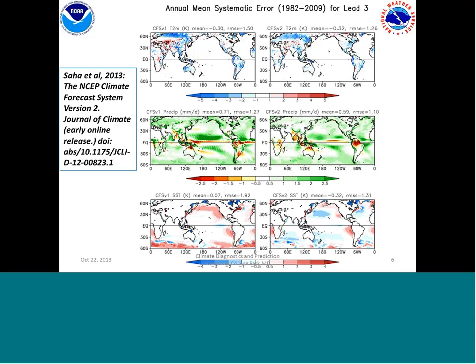So, I mean, they're very different. But if you look at the RMS, in every case, there is a reduction. So version 2 was better than version 1. But remember, when we went operational, when we started the Hindcasts, we didn't have any of this. We didn't have 1982 to 2009 present with us. All we had was a few Hindcasts here and there. So it was kind of nice that this came out after the entire Hindcasts were done.